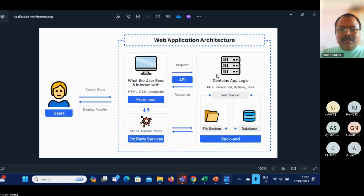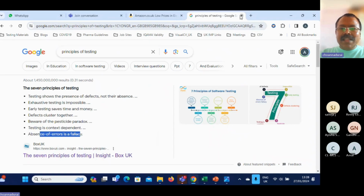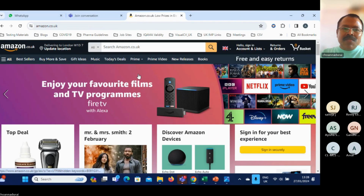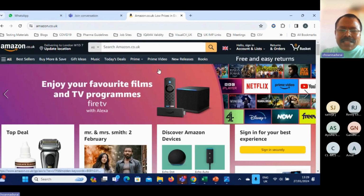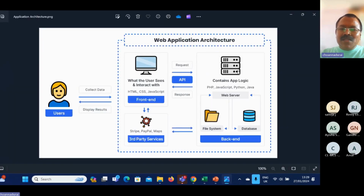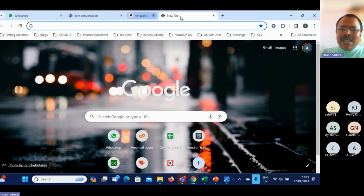Are you able to see my screen? See the same application. Suppose I'm not taking any other application, just the same Amazon application. What is this application called in general? Can you see this as a web application, a user interface, a front-end application? Because through this I'm able to connect with the server. So do you think I have anything in my local before I connect to the Amazon application?